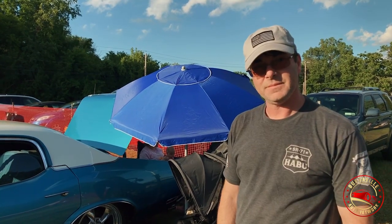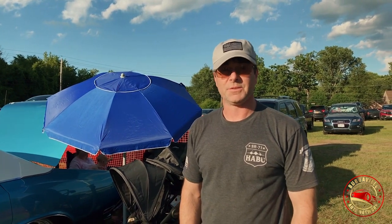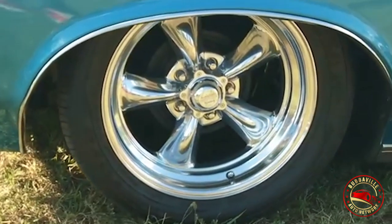Oh, what's your favorite thing about the car? Actually, the way it goes up and down, the look that it gets when you hit the switch and it drops to the ground, it's always fun.